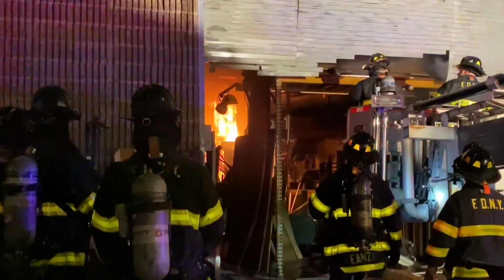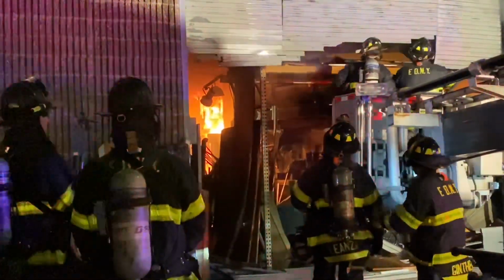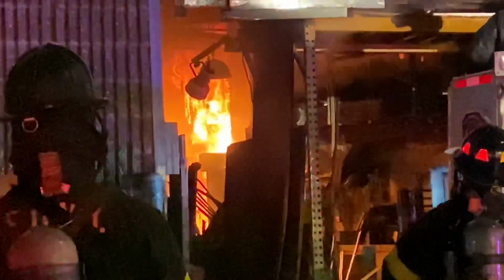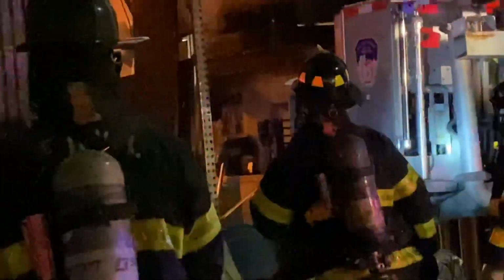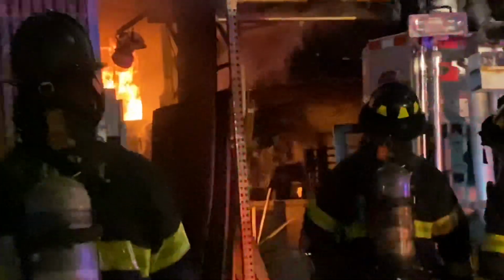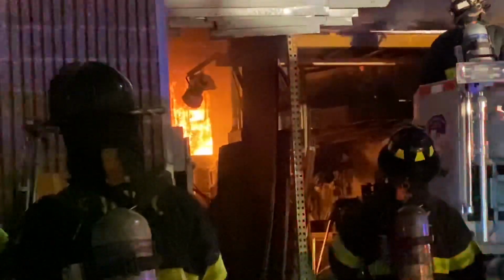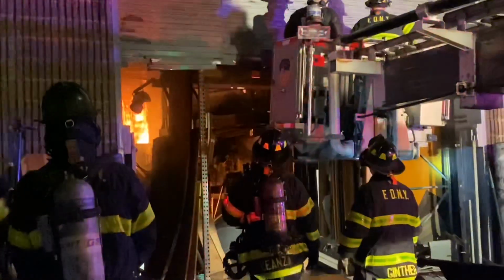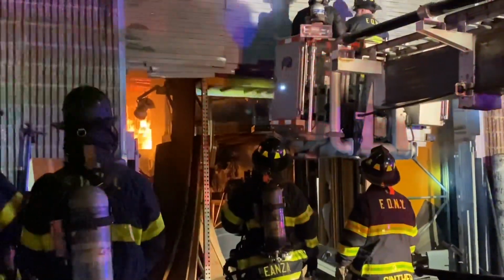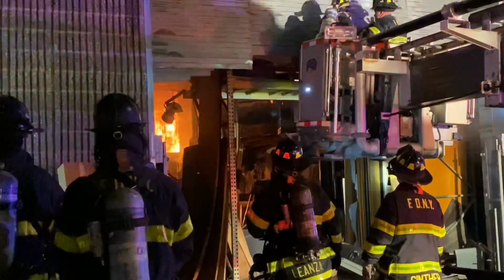Alright, so that's the interior at this time. They got heavy fire inside. They're trying to get the rest of this roll down gate out of the way. Get that tower a good shot to get that fire.